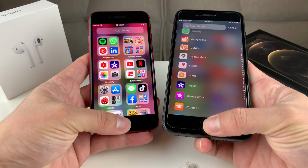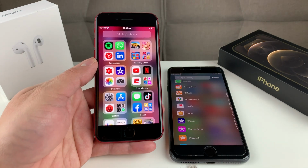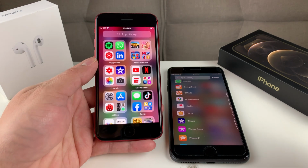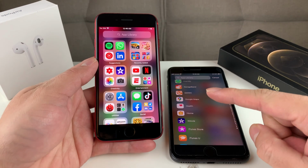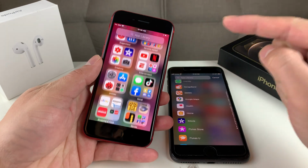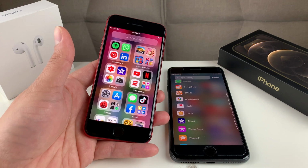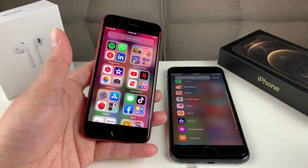The last aspect we want to talk about between these two phones is the hardware, the chip that both of them run. They run slightly different chips. The iPhone 8 Plus has the A11 chip, versus the iPhone SE, which has the A13 chip, which Apple, when it released it, advertised as the fastest chip on any smartphone. So you're going to notice a little bit faster CPU power on the iPhone SE, which we've seen in some of the videos.